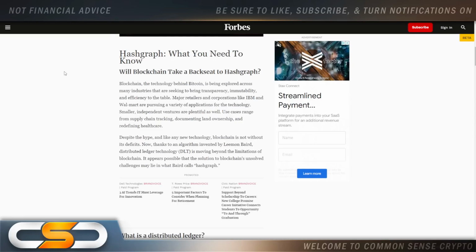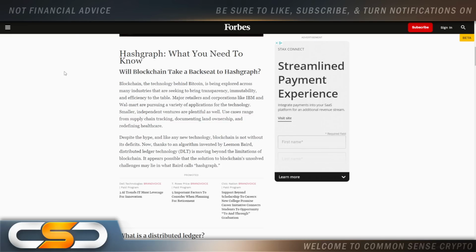Blockchain, the technology behind Bitcoin, is being explored across many industries that are seeking to bring transparency, immutability, and efficiency to the table. Major retailers and corporations like IBM and Walmart are pursuing a variety of applications for the technology. Smaller, independent ventures are plentiful as well. Use cases range from supply chain tracking, documenting land ownership, and redefining healthcare.